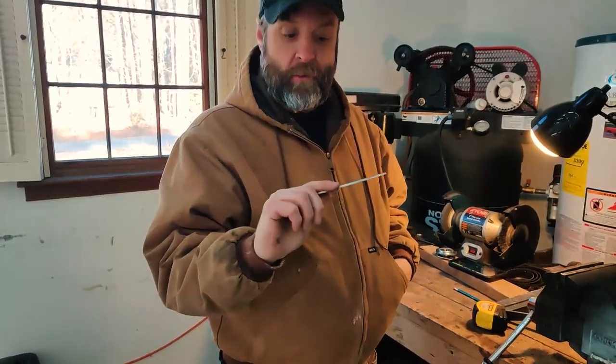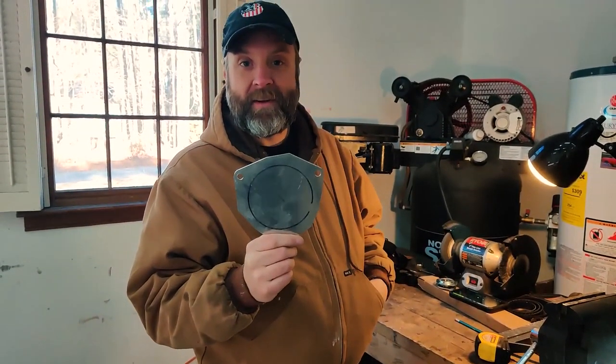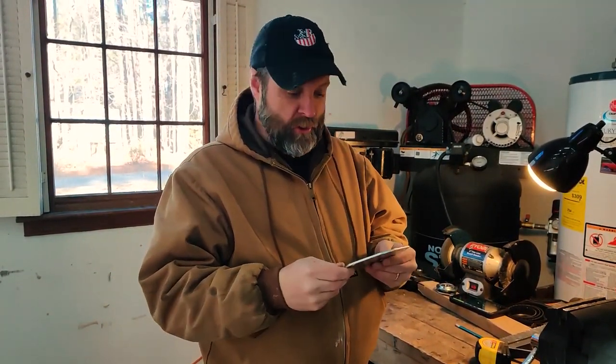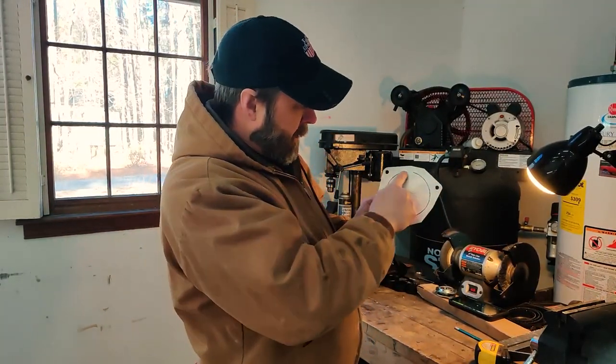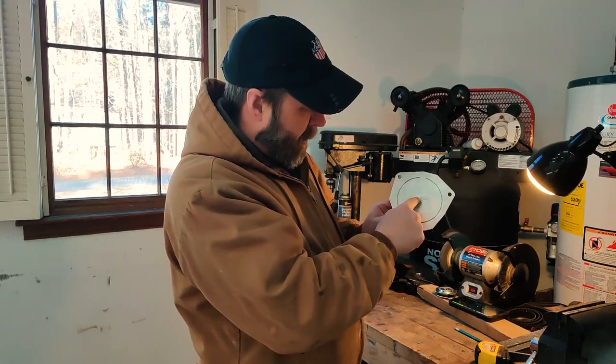Basically, we're trying to find the center of the circle. There's a lot of lines on there, but we figured it out. Essentially, what we did is we took a Sharpie and we drew right around here where it was in the firewall, the circle in the firewall.